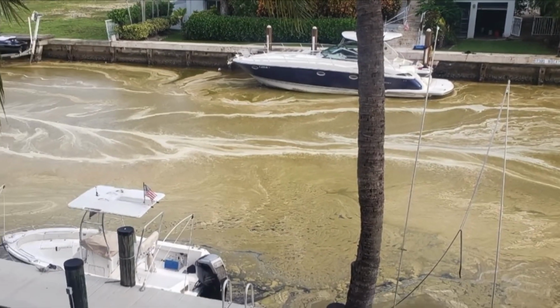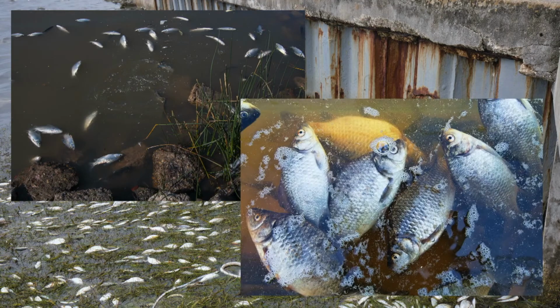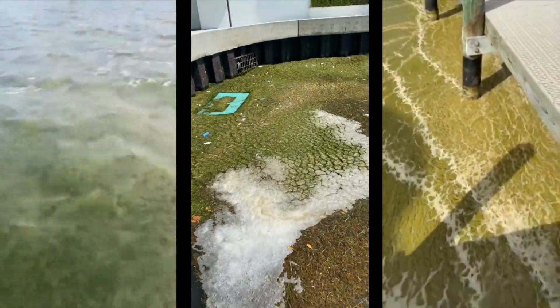Nutrient pollution can lead to other problems in our waterways. Problems like algae blooms, which can overwhelm fish and corals and cause shifts in the function of our ecosystems, also known as regime shifts. This is what's happening in our bay, and these images are from 2020.